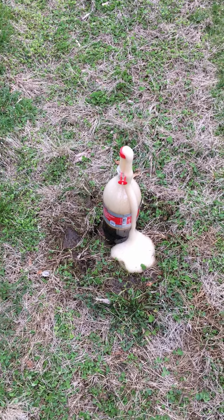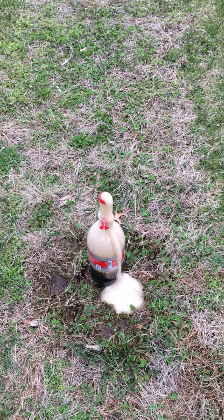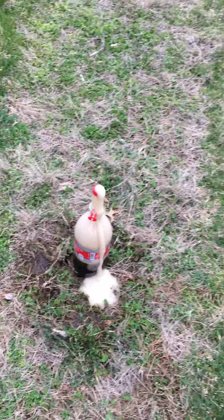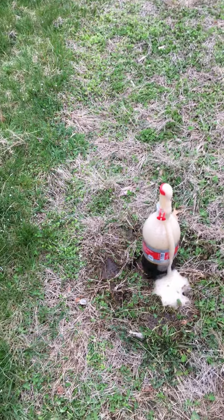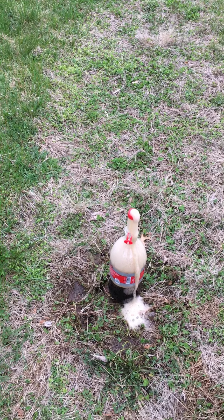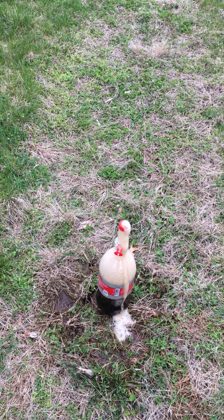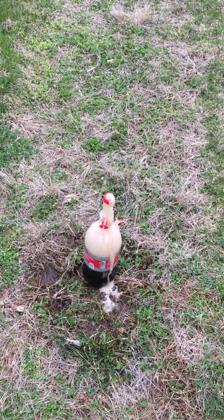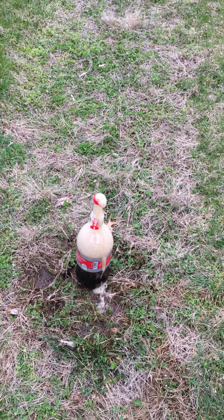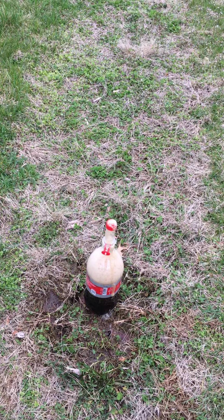And Gabby, tell them, how many are we gonna put in this bottle? 5. Okay, so 5 Mentos. Now that one's still foaming. This is quite funny here today. Normally when I do this experiment, they foam right out the top and then that's the end of the experiment. But this one, you can hear the air bubbles, the fizz when I open it.